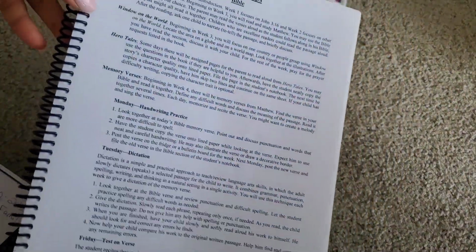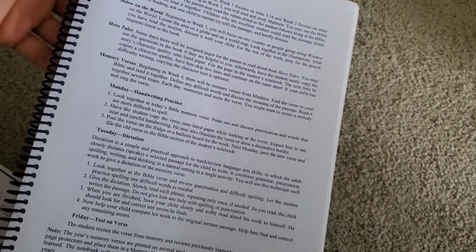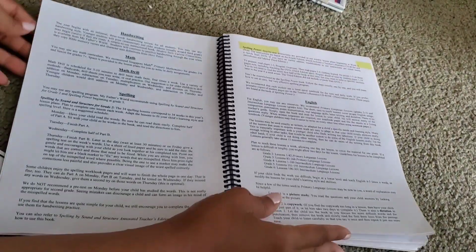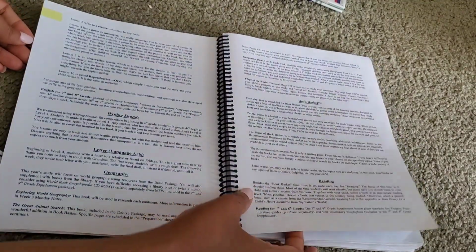And then here they give you some teaching tips as well for Bible, Windows on the World, Hero Tales, memory verses, handwriting, dictation. They give you some notes and things like that. So what I love is they don't just leave you kind of stranded here. They give you some tips and things to help you out a little bit.